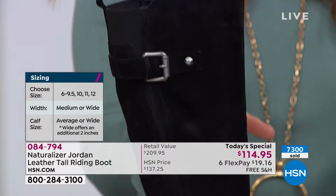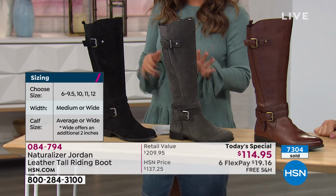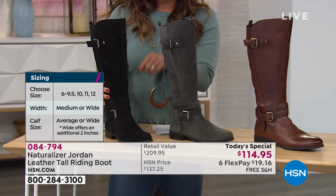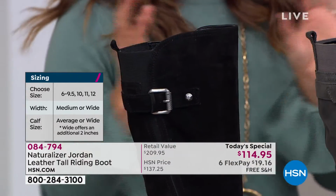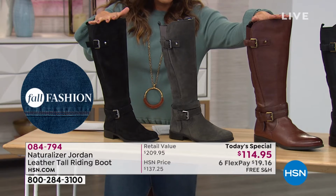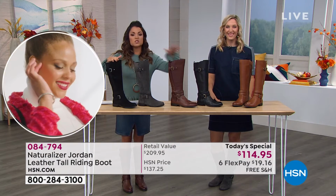When you're looking at this, there's a size chart on your screen right now. You're choosing between sizes 6 through 12 with half sizes, medium or wide width on the actual foot, and also average or wide width on the calf. We're getting very limited in our wide widths on the calf. The 3 colors that we still have are the black suede, the chocolate bar, which is that pebbled leather, and the black pebbled leather. Those are your 3 options with the wide calf.